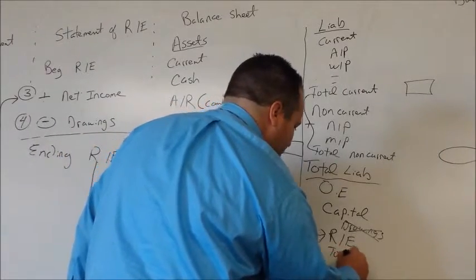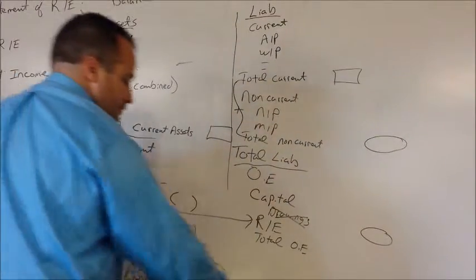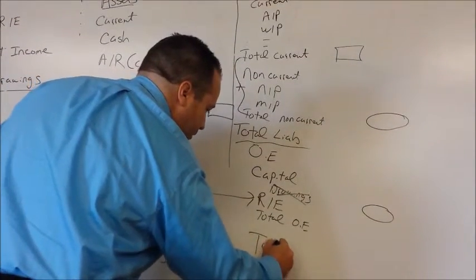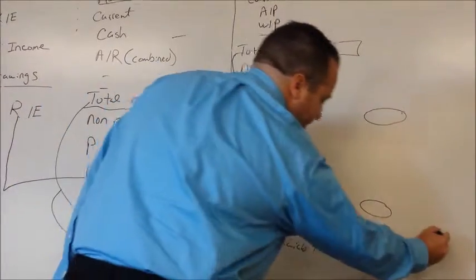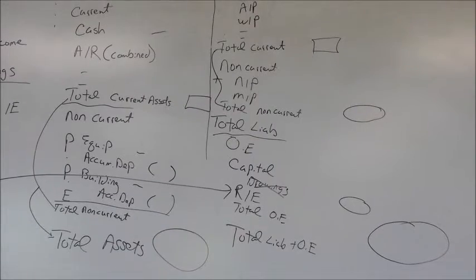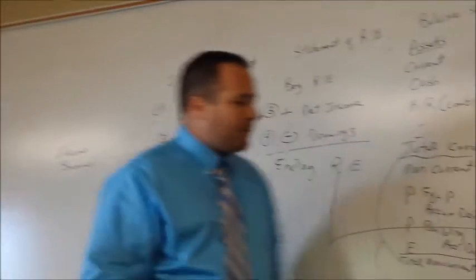I'm going to total up my owner's equity category. And the final item, total liabilities plus owner's equity. And guess what that total liabilities plus owner's equity number should look like? The assets. The assets, correct. Just as the equation shows. Assets equals liabilities plus owner's equity. Total assets on the balance sheet better equal total liabilities and owner's equity.